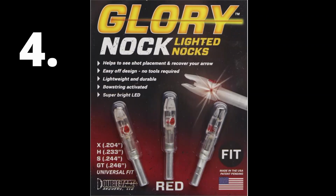The biggest hit for me with the Glory Nock is the way it fits on the string. I never get that positive click that I get from all the other nocks in the test. And also, it's such a fat nock that the D-loop has to be widened out to use it. I don't like having to change my D-loop and my setup around to accommodate the lighted nock that I'm shooting. So for me, the Glory Nock is a number 4.